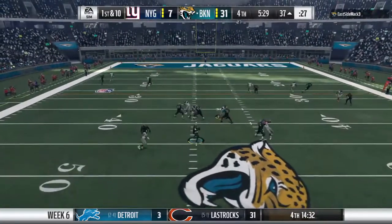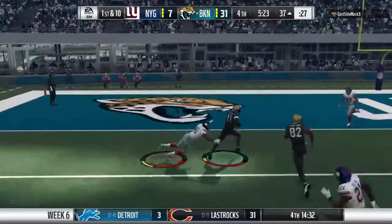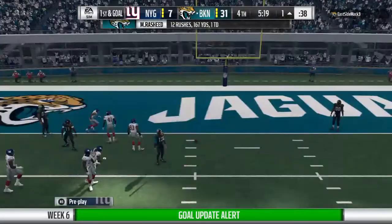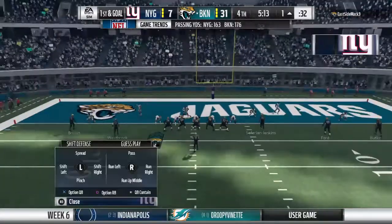Trying to shake off the interception from the last drive. He'll look to throw. And he's got some space here. And he doesn't quite make it. They do stop him, but he gets it all the way down to the 1. Big yardage there on the scramble. It gets them a first down.